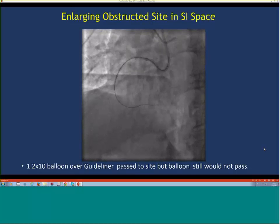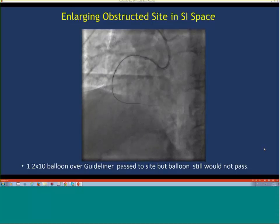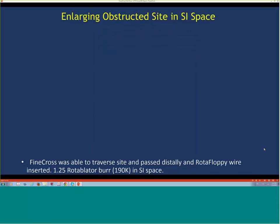Yeah, so what we did is we put the balloon up there, advanced the Guideliner to that point over the balloon, and then tried to push the balloon through that spot, but it wouldn't go through. It still would not go through. So we were kind of stuck. So then what we did next was we took a FineCross, and fortunately the FineCross was able to traverse that site.